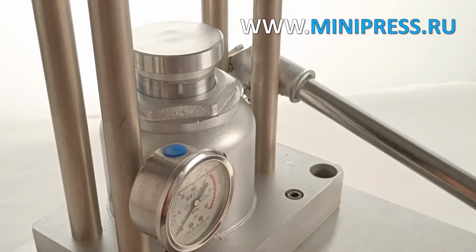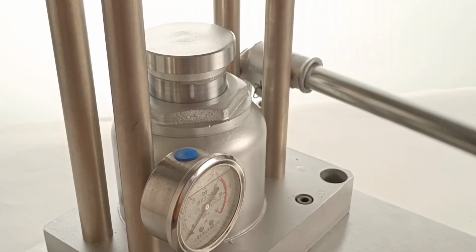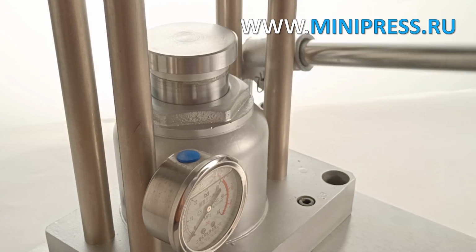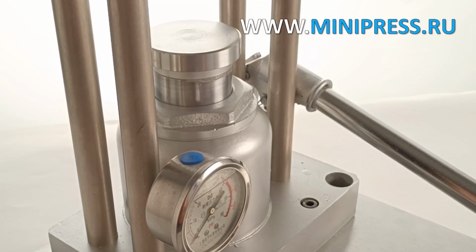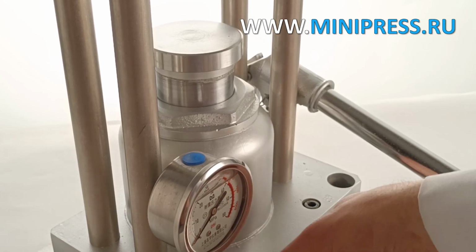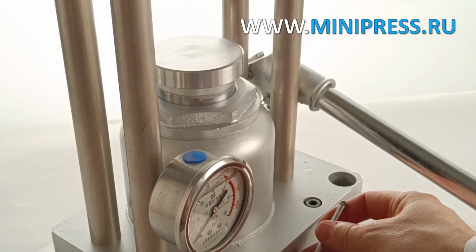The press operates in manual mode. The maximum depth of powder filling into the matrix is 150 mm. This press model allows the production of tablets of different forms, classic, oval, shaped tablets and rings with inner holes. We provide detailed instructions for setting up the press and production of tablets.